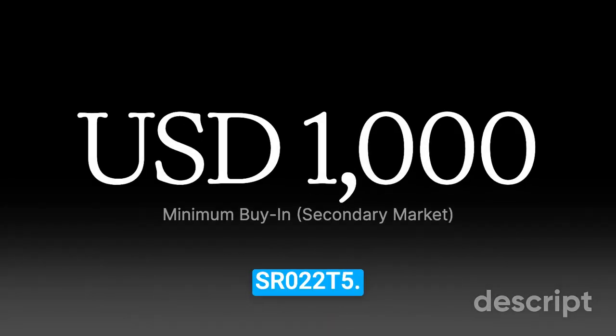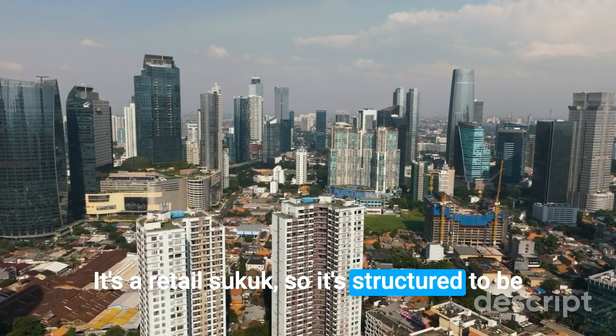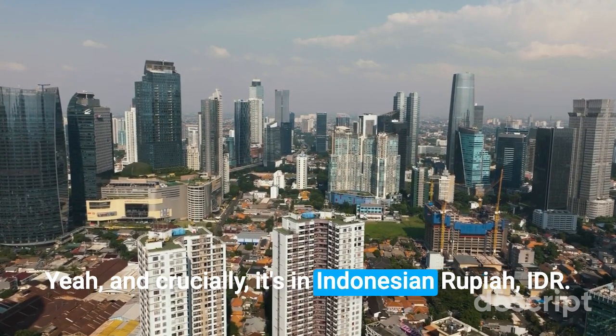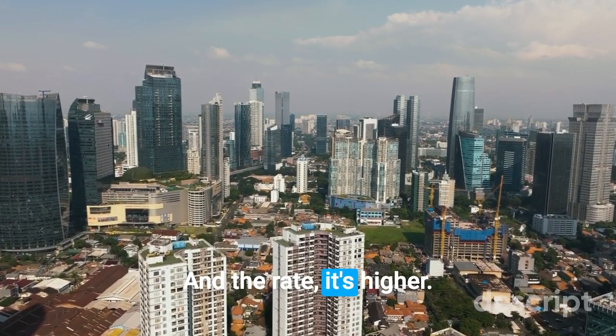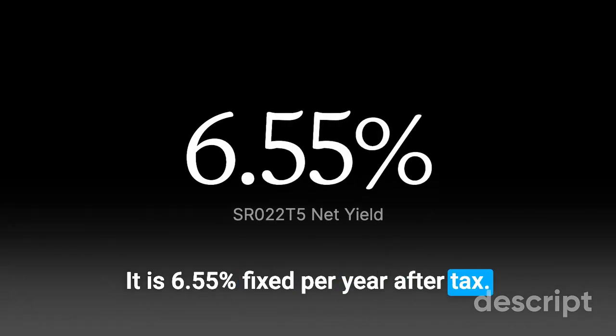Okay, got it. So that's one option. What about the other one, SR022T5? This is different. It's a retail sukuk, so it's structured to be Sharia compliant, which is important for many, and crucially, it's in Indonesian Rupiah, IDR. And the rate, it's higher nominally, isn't it? It is, 6.55% fixed per year. After tax, that nets you about 5.895% in IDR.